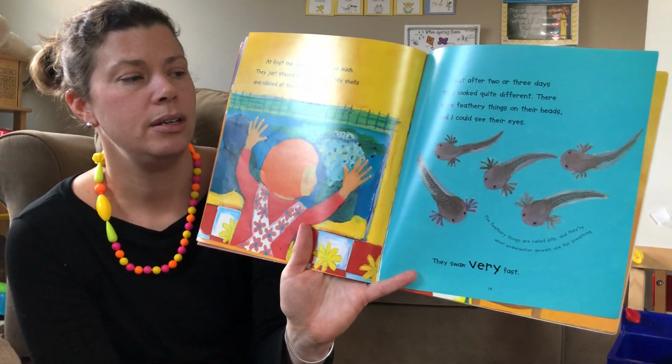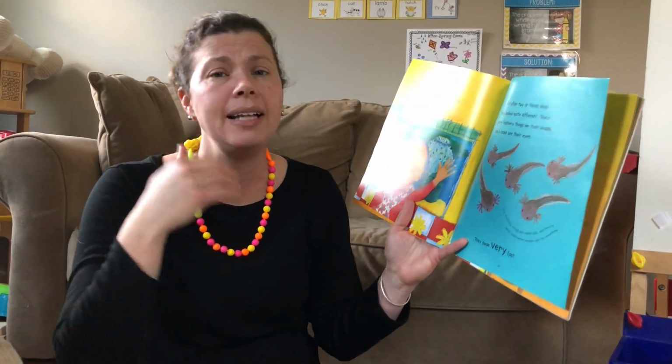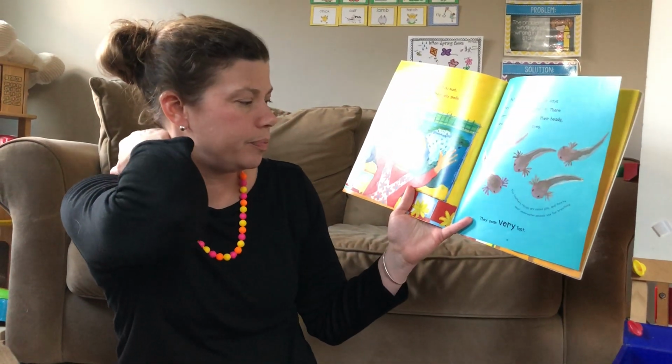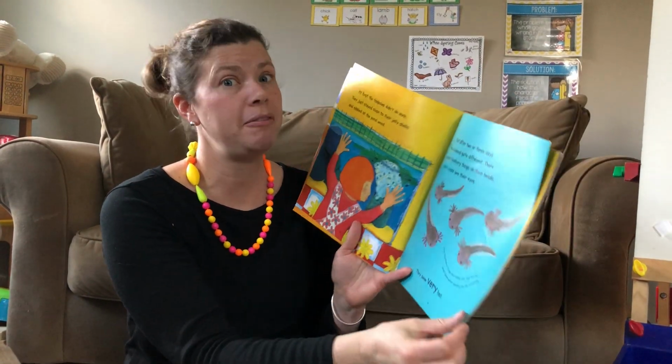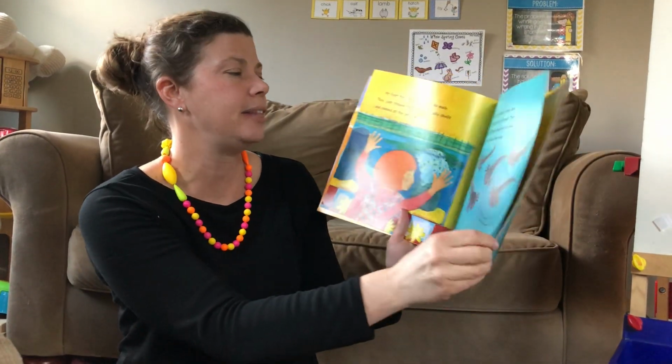So the feathery things, I don't know if you remember I said were gills. That's how they breathe when they're a tadpole and they're only living in the pond. They swim very fast. So first they wanted to hang around the jelly egg, and now they're swimming all around that tank fast.